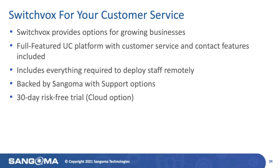As you can see, Switchvox can be your full-featured unified communications platform, giving you everything you need to succeed, including all of these contact center features at one low price. Switchvox is flexible and provides you the tools to create the contact center that fits the precise needs of your small to medium-sized business, whether in the office or working remotely.